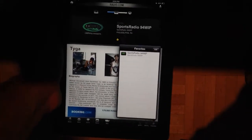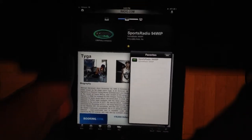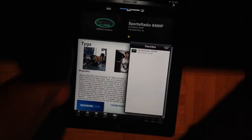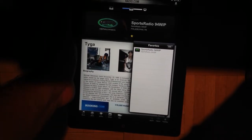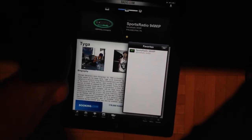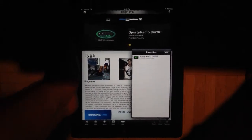So I hope everyone enjoyed this review of Radio.com. It's a great radio app for the iPad. Gives you a lot of information about the artists that you're listening to, RSS feeds and news from the stations you're listening to, as well as free Yahoo Music with 6 skips per station. So you can't beat that.